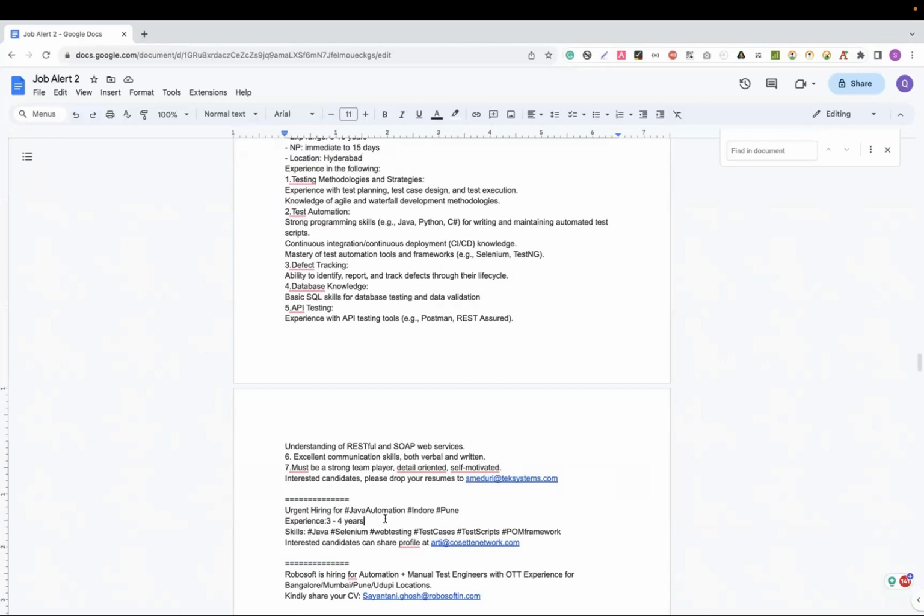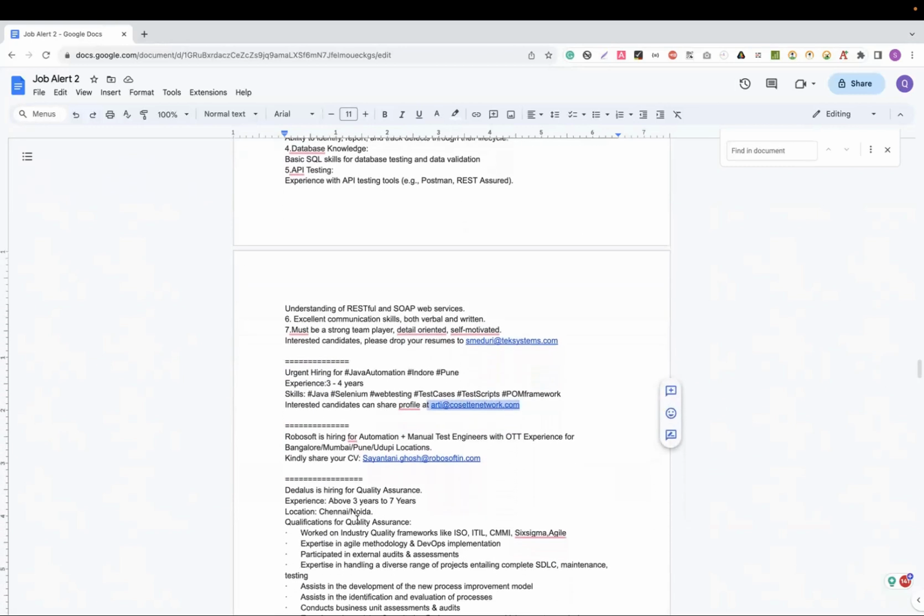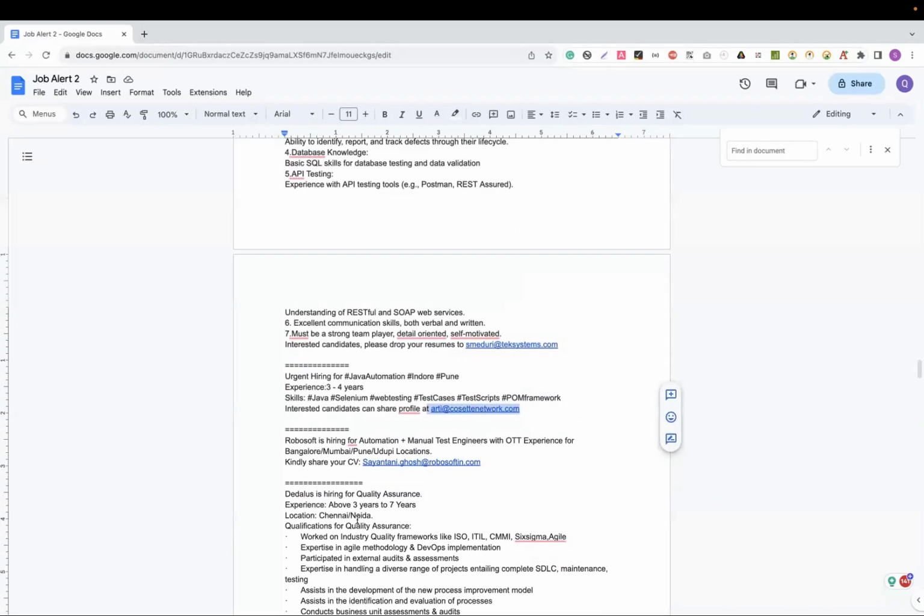Next opening is for 3 to 4 years of experience, and it is a Java automation position for Indore and Pune location. So if you are interested, you can share your resume on the mentioned email ID. Next opening is for automation manual profile. It's a mix profile for OTT domain specific candidate, and it is for Bangalore, Mumbai, Pune, Udupi location. If you are interested, you can share your updated resume on the mentioned email ID.